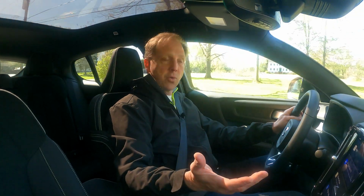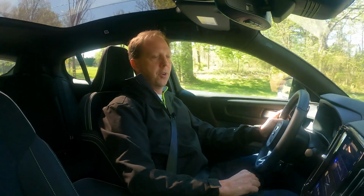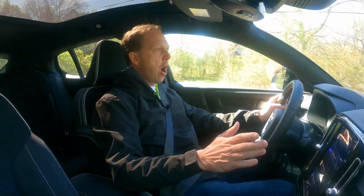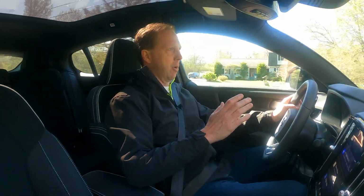As far as one-pedal drive goes, it is available to you if you like to drive the vehicle with just your right foot. You can activate it over here on the screen. If you leave it off, it does expose the C40's lackluster brake pedal feel, however.